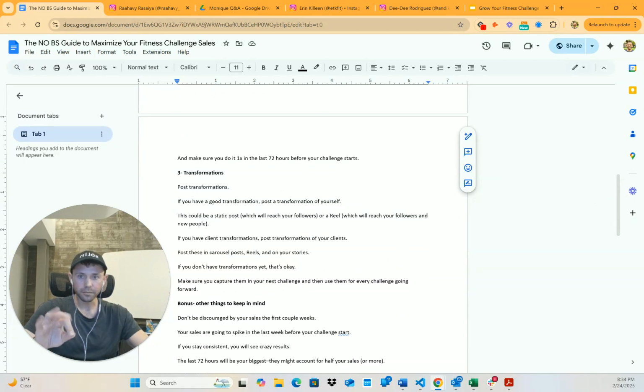And then 3, post transformations. If you have a good transformation, post a transformation of yourself. If your clients have good transformations, post transformations of your clients. These could be a static post that's going to reach more of your followers. Could be a reel. It's going to reach your followers and new people. If it's with your clients, it could be a carousel post. It could be on your stories, right?